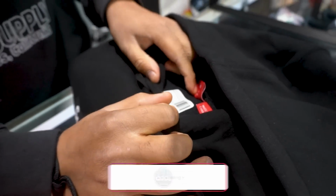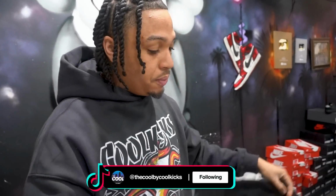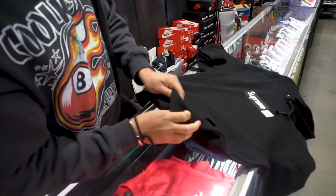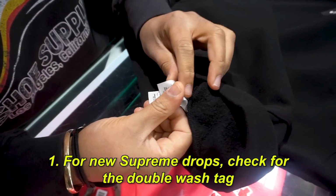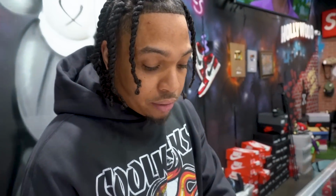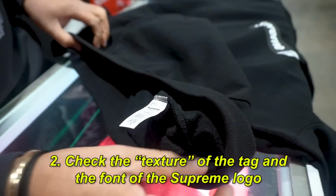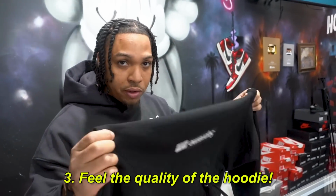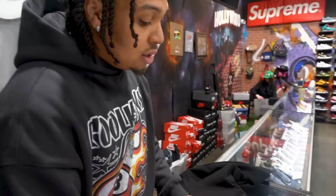This is a Supreme box logo, the West Hollywood one, the LA box logo. These are the new drops. Supreme has changed a lot on their tags. Something new you should check for is a double tag now. They used to have one, and now they have two. The texture on the tag is super important, and also the font of the Supreme. If the font is a little off, I would not buy it. The hoodie quality is also very important. A lot of fakes have poor quality hoodies.